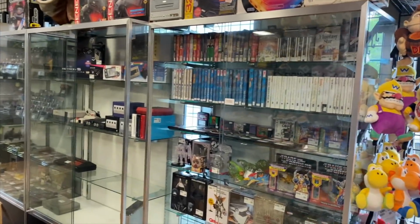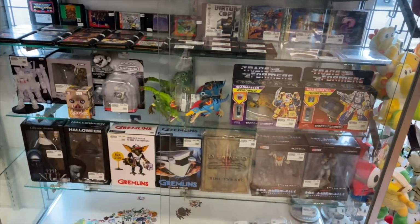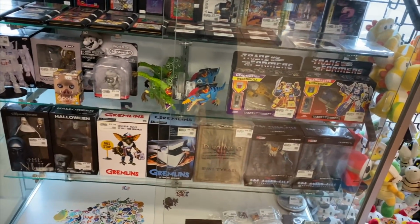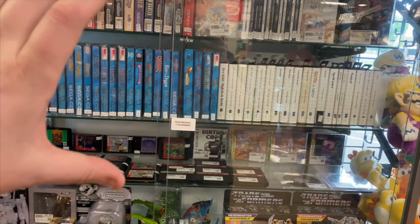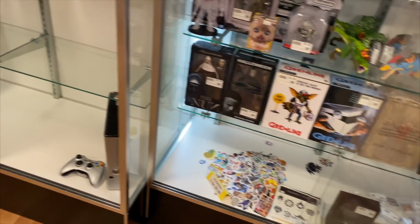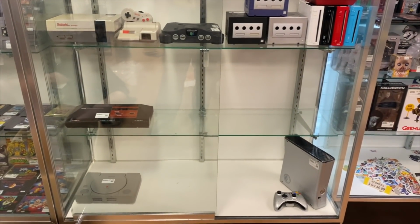And then we decided to keep this middle one, the system cabinet, because this one has a bunch of toys in it, so it makes more sense to have toys, even though there are some games, but it's only half games. The top three shelves are Sega, these two shelves are going to be toys, and the bottom will be stickers, and then we'll have consoles in here. Still need to fill it out some more.